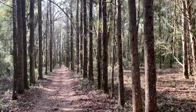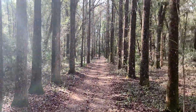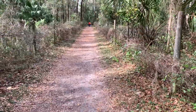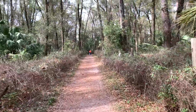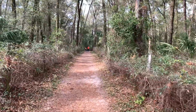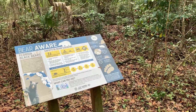Look at these trees just lining the straight road. It's not really winding. Looks like we're finally making it back to civilization. Should return shortly. It's a pretty long hike. The yellow trail is pretty long. I think it's about 2 miles. 2 miles. We made it back to Bear Aware.